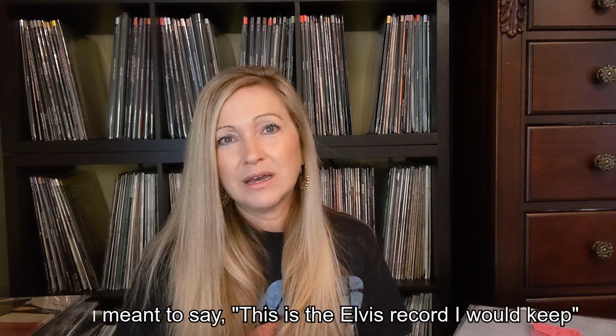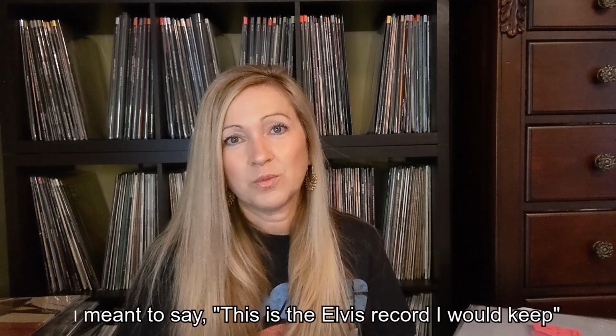Now, a lot of us are Elvis fans, and that movie that came out this summer blew my mind. I cannot wait to own the Blu-ray. I love the movie. I love Elvis. He's great. And because of that movie, I've been more and more inspired to have more Elvis in my collection. If I had to give up every single record in my collection and keep just one, this one would be it.